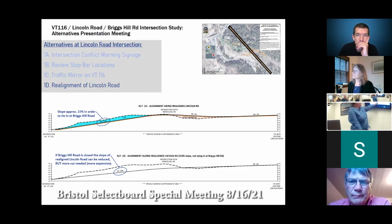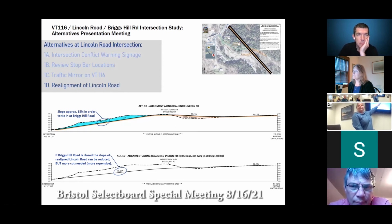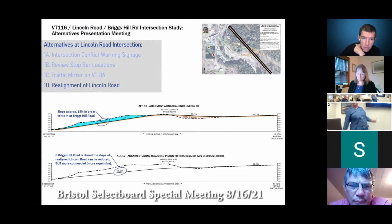And then the bottom one we'll talk about a little bit later, but one of the alternatives we're showing is to close a section of Briggs Hill Road. This shows having to tie into Briggs Hill Road, which is a controlling factor of what your road grade would be. But if the town was closing the west end of Briggs Hill, then you would have some better slope opportunities to tie the road in.